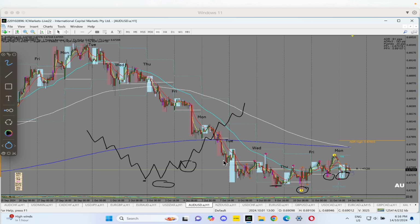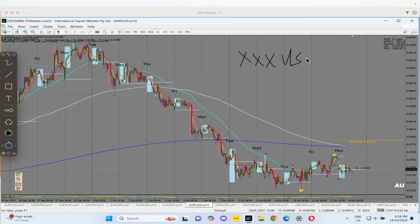All right, I would like to see anything that is XXX pushing to the upside. That includes gold as well. I would like to see all of that pushing to the upside. At the moment, we are still in level 3. We haven't seen any level rise at the moment that we can think of.